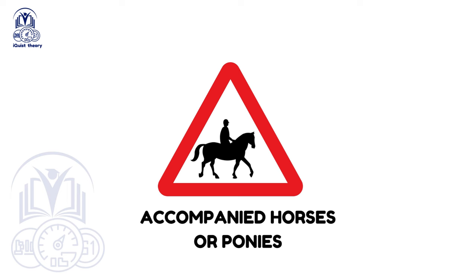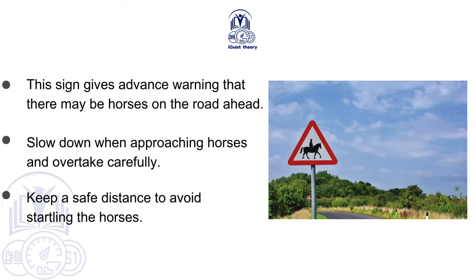Accompanied horses or ponies. This sign gives advance warning that there may be horses on the road ahead. Slow down when approaching horses and overtake carefully. Keep a safe distance to avoid startling the horses.